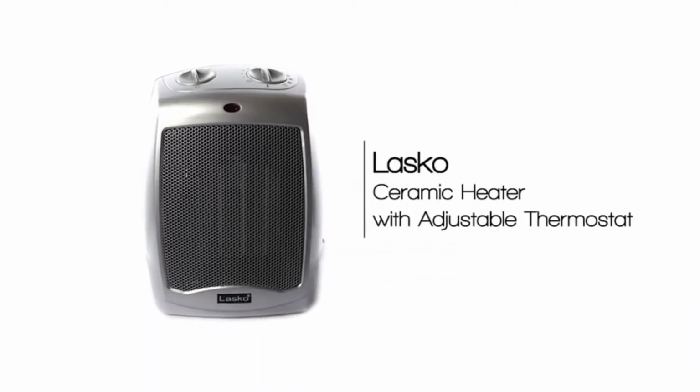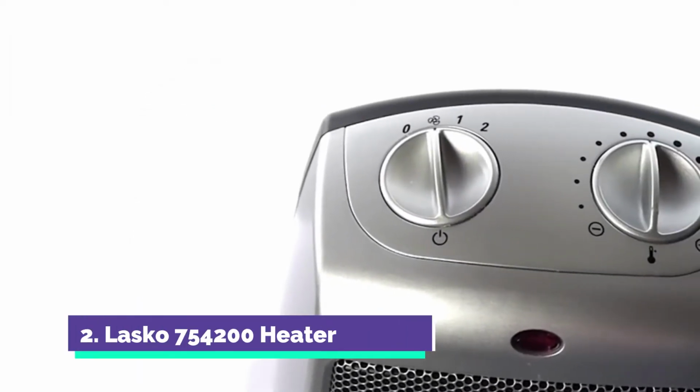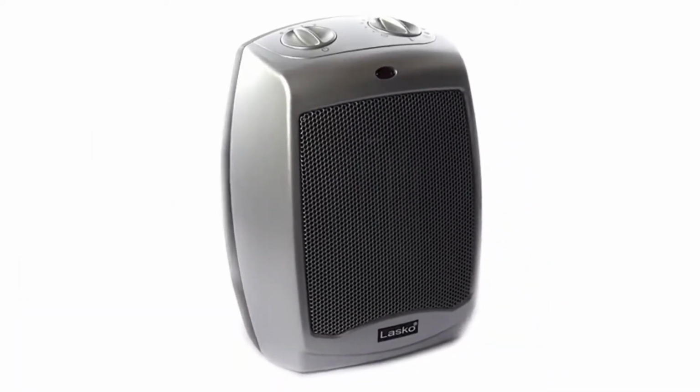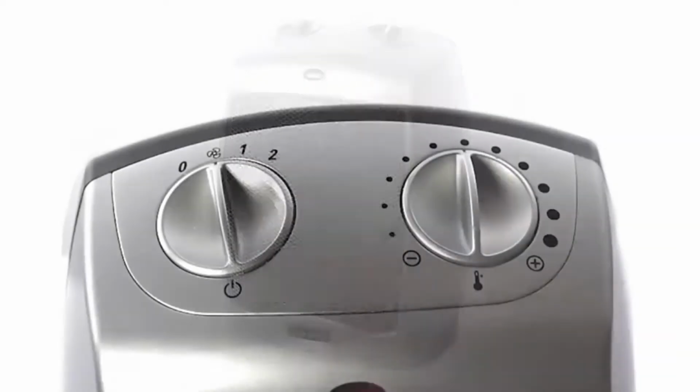Compact Lasko ceramic heater with adjustable thermostat. The adjustable thermostat control feature allows for personalized comfort any time of the year. Equipped with built-in safety features, 1500 watts of comforting warmth, and 3 quiet settings, the Lasko ceramic heater provides high heat, low heat, and fan-only options.